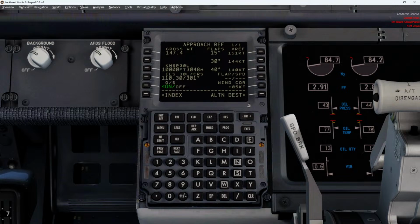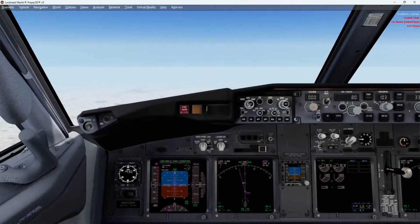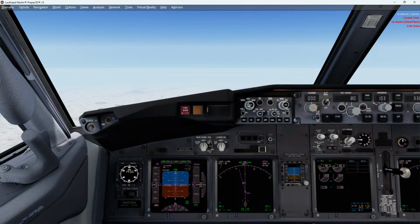Minneapolis, United 1014, we can just... 300. United 1014, Minneapolis Center. Good evening. Citation 626, contact Chicago Center 120.35. Okay, over to Chicago Center 120.35. We'll see you.